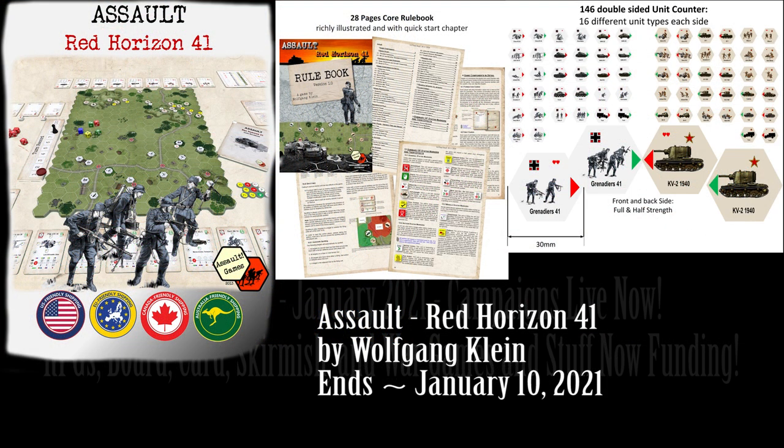And we finally have something for the Wargamers, so you don't feel left out. This is Assault Red Horizon 41. The concept is, it is a more generic theater of war. You can use the map in a lot of different ways. You can change things up quite a bit. There are specific, as you can see, tanks and units and that kind of thing. But it's not specific to the battles.